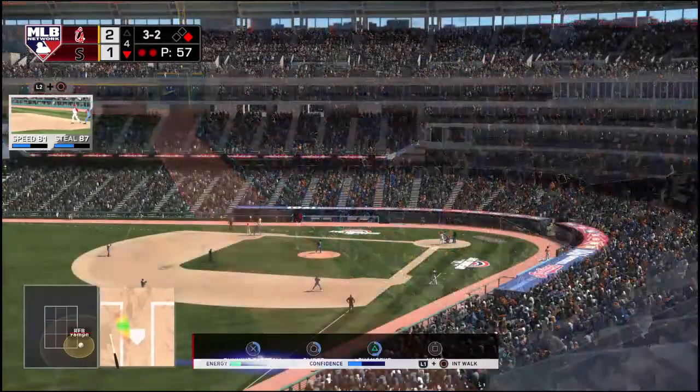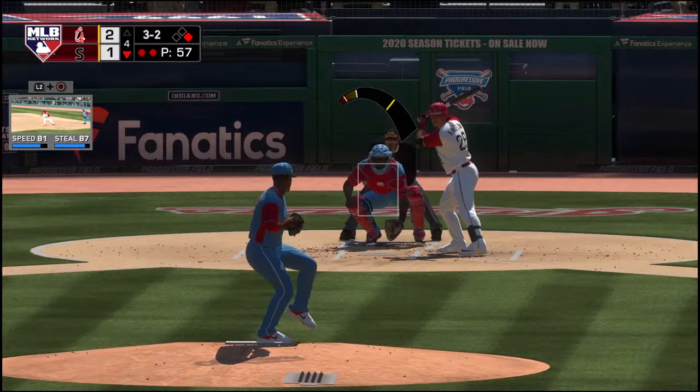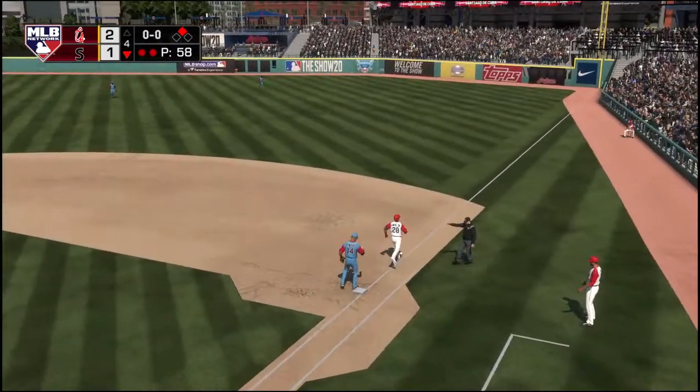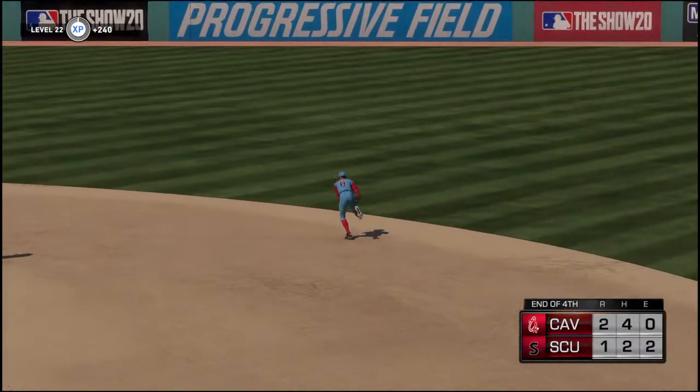Swing here on the fastball, and this will get fouled off to the right side. 3-2, 2 out, runner on first. Lots of possible outcomes on this pitch. And the off-balance throw gets him as he takes away a hit, and the side is retired.